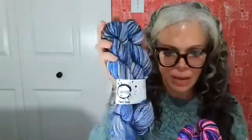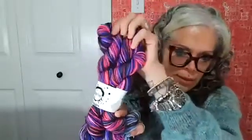All right. I have a few more random colorways from Timber Yarns that are super cool. So I have maybe more of a masculine colorway. This is called Storm, and this is Frosted Berries.